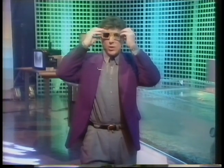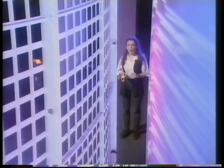Let's get straight on with it. Put on your glasses, take a couple of aspirin. It's 3D time. Kate. Well, we've reported on many 3D techniques in the past, and so naturally we're going to have a go at this one, especially as 5 million of you have already got the glasses.